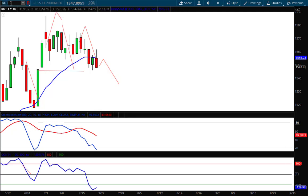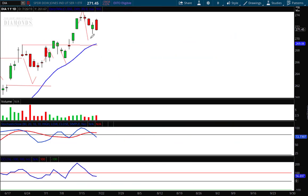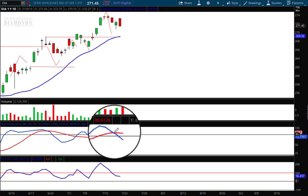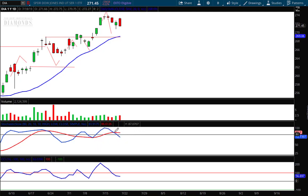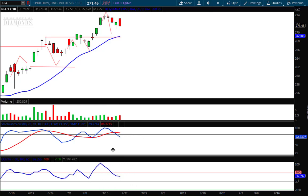If we look at the diamonds, it's a similar pattern. This is the ETF that represents the Dow Jones Industrial Average. You could see, again, my forecast was that we would go higher in the beginning of the week, and then lower towards the end of the week. We did that. We closed with a bearish engulfing pattern on higher volume. Stochastics is crossing with a sell signal on Wednesday. The CCI crossed with a sell signal on Wednesday as well. So that means lower prices.